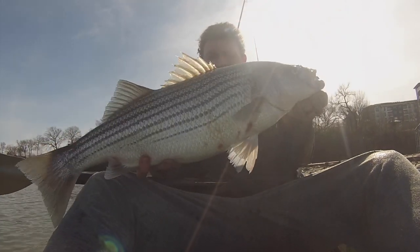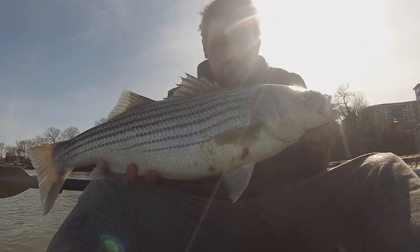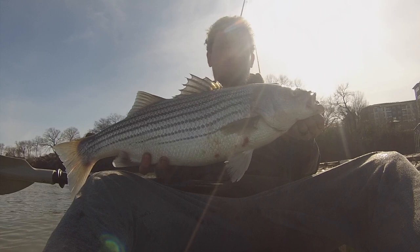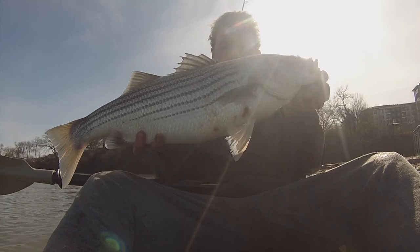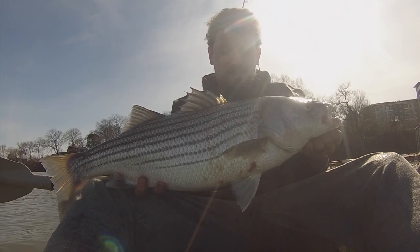Second one, that's gonna be the last one I can keep. So we're gonna do some fishing for fun. This one came on an 8-pound fluorocarbon on my little spinning rod with an overspin. So, second one of the day, he's definitely getting kept, and this is awesome.